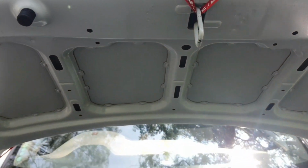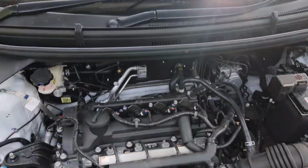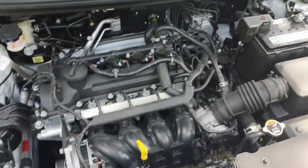So this is the engine bay of this car, and this is the 1.2 liter petrol engine, and there is no insulation on the hood. So let's start this car and see how the engine sounds.